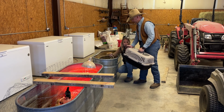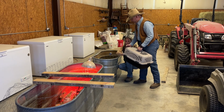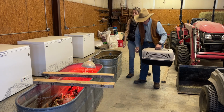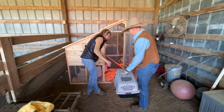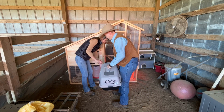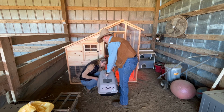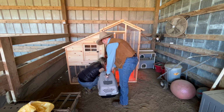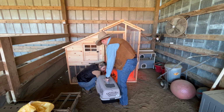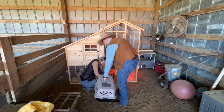That other crate might be different. All right, that's the Tractor Supply ones. So we're going to take them to the new coop and see how they do. All right, we've got to hold that door closed a little bit so you can stick them in there. All right, grab you one. That it? No, is there one more in there? There's 2 more in there. How many's in there?